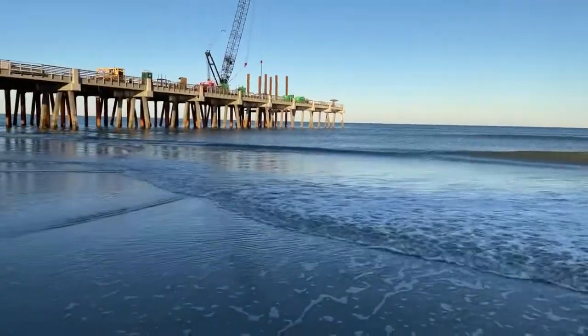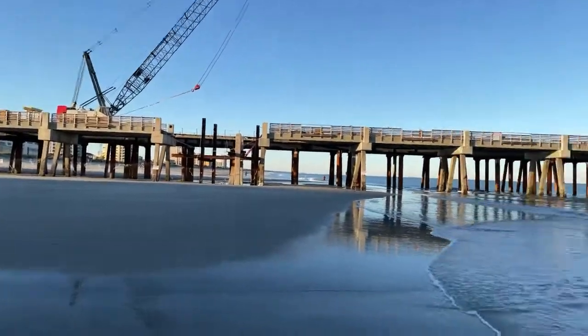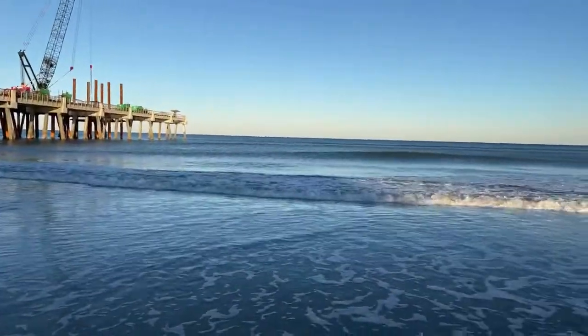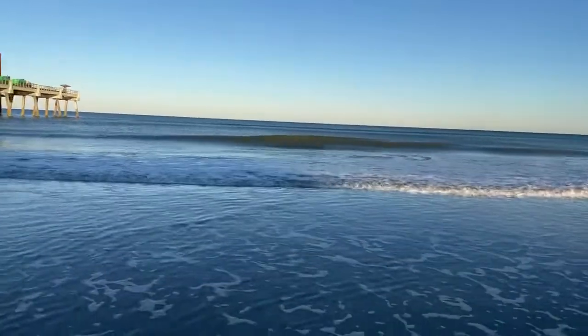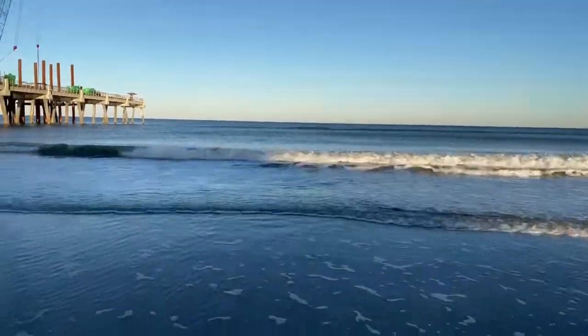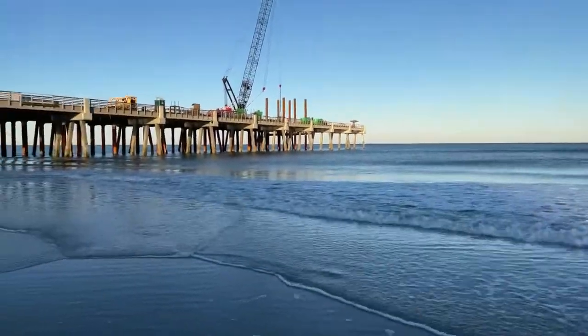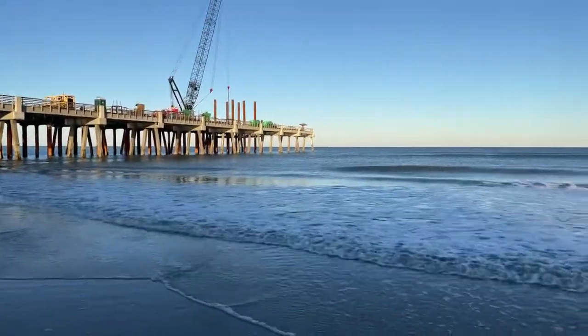The lady I talked to operates that crane. She said the divers already have them all marked and already have all the tools ready. So once they add another section, they'll put the crane out there, and the divers will go down and start pulling up the old pilings. I'll have to get some video of that. That'll be pretty interesting to watch.